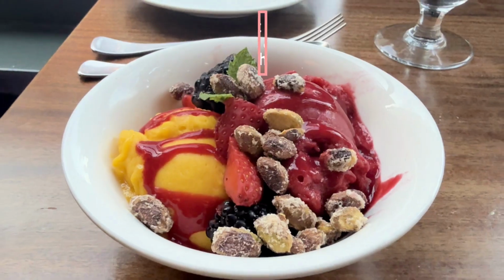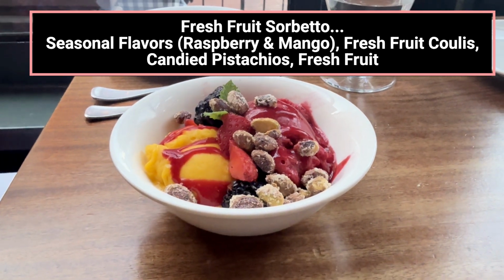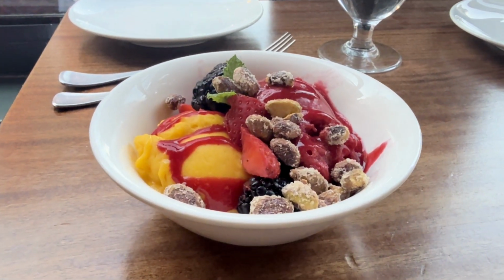True. But I had the sorbetto, which initially I was told was raspberry and lemon, but it was raspberry and mango. And it also had, again, the fresh fruit on top. It had candied nuts, which was interesting. I don't think it really fit with the sorbet. It was almonds and pistachios. The pistachios were good. The almonds were a little hard. I think being on the sorbetto, they just froze a little bit. And they were fine. But the sorbetto itself was very good.